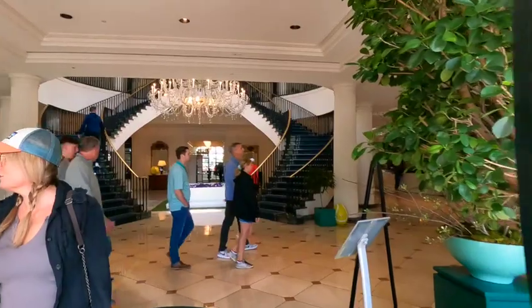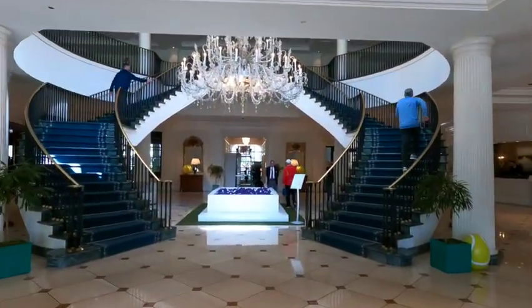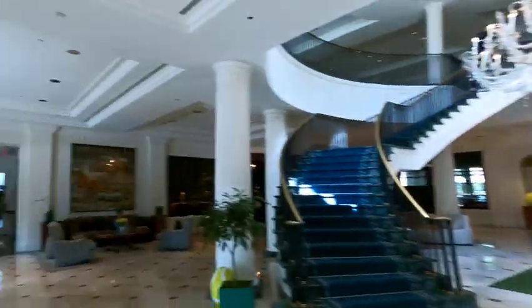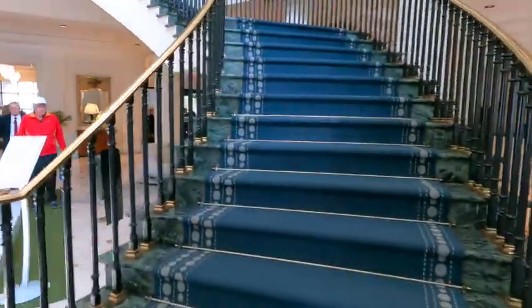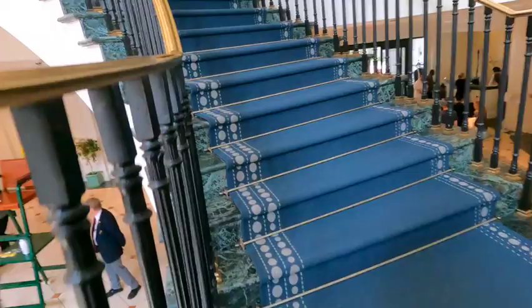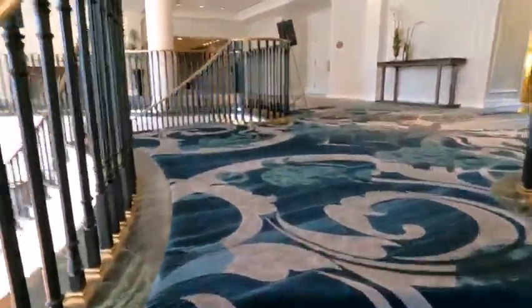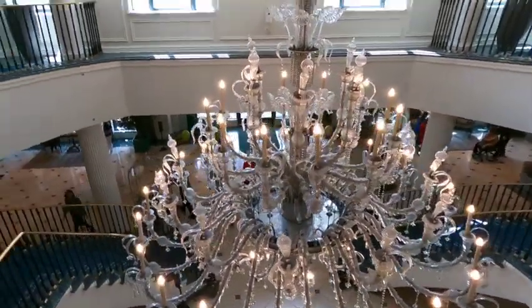Staircase is always being grand. Here's the staircase. Here's some of the hallways. So let's go upstairs real quick. You wanna run upstairs real quick? How are you doing? Hi. Okay. Go up here. Show you the chandelier. And the perspective up here. It's beautiful.